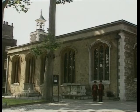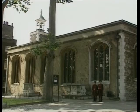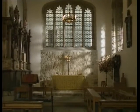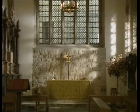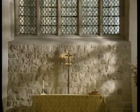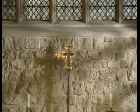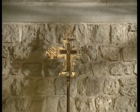The parish church of St. Peter ad Vincula has been a place of worship for the Tower residents and the general public for 900 years. An acorn which would have seeded when Christianity first came to England grew into an oak tree which, when cut down, became a main beam in the original construction of the White Tower. This wooden center of the altar cross was once part of that beam, almost 1,500 years old.